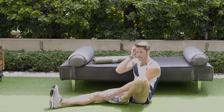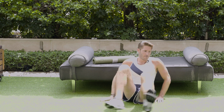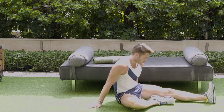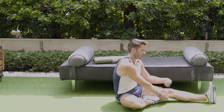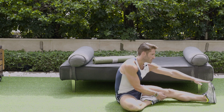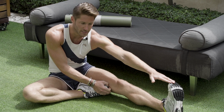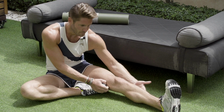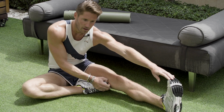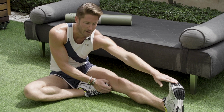Okay, now we're gonna switch legs, and we're gonna put right leg in, left leg out. Same thing, back straight, shoulders down, pointed toes, and reach as far as you can without bouncing. And you should feel it in your hamstring each time. So for 20 seconds, again, same as your right.